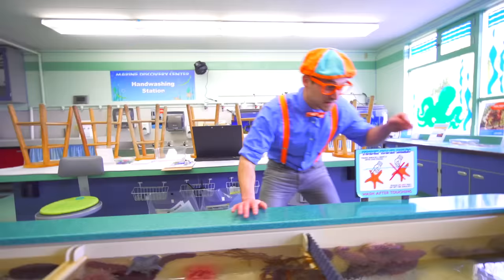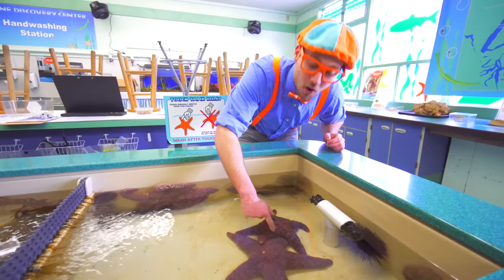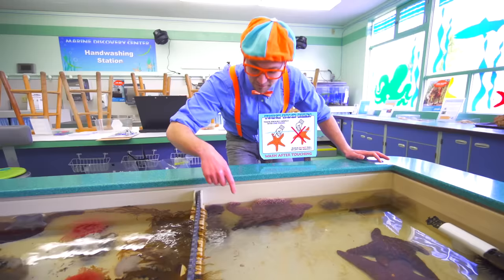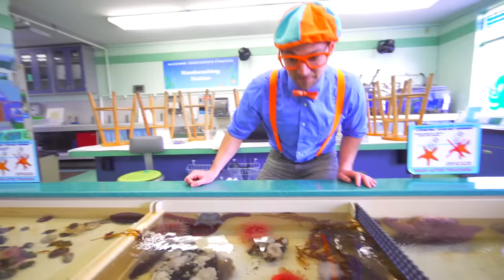Oh, last but not least, starfish. Whoa. They're really hard. So cool. And these are actually alive. They're real sea creatures. They don't move very much, but they do move. Really slow. I really love the Marine Discovery Lab.